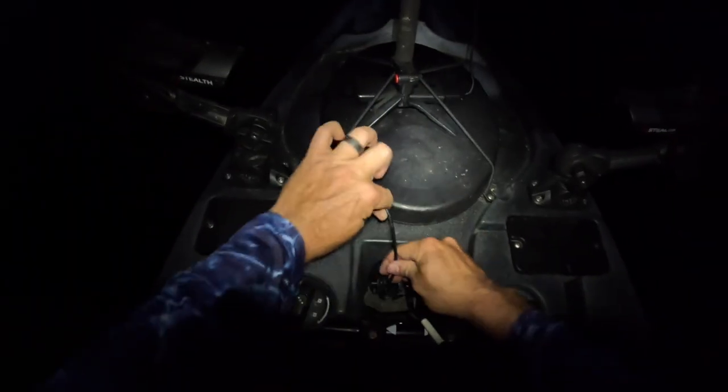Couple more little things before we get going here. One is I gotta put my transducer out in the water, like so. Guys, if it's nighttime, early sunrise, always have some light, get a headlamp on, something like that, and never go out to the middle of the lake. That's just a safety concern.